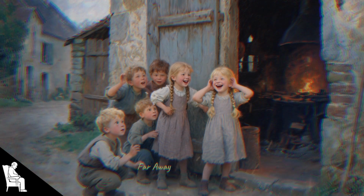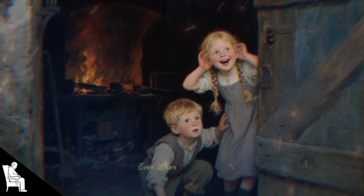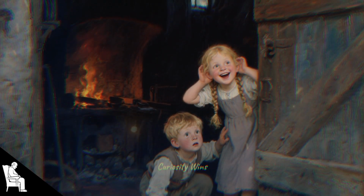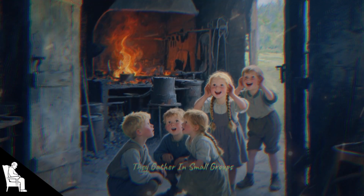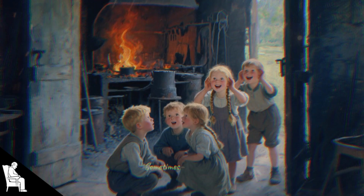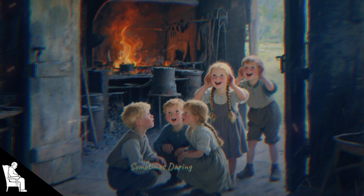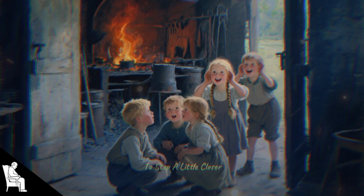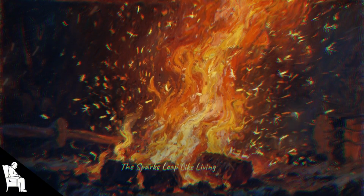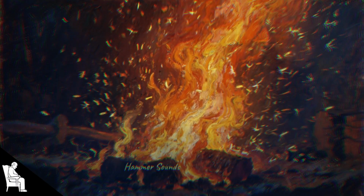Children are never far away from the forge. Even when their parents warn them not to play near the heat, curiosity wins. They gather in small groups near the doorway, peeking in with wide eyes, sometimes whispering, sometimes daring each other to step a little closer. To them, the forge is a place of wonder. The flames glow brighter than any candle, the sparks leap like living insects, and the ringing hammer sounds like a drumbeat in a never-ending song.